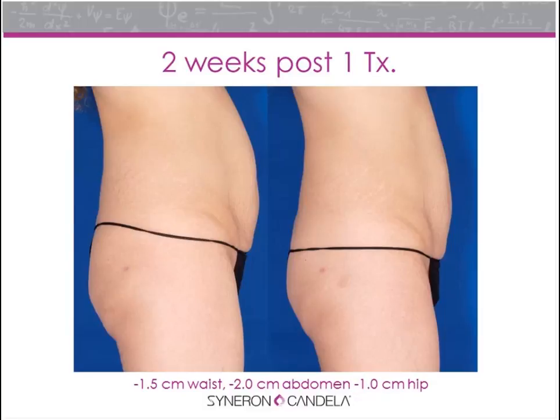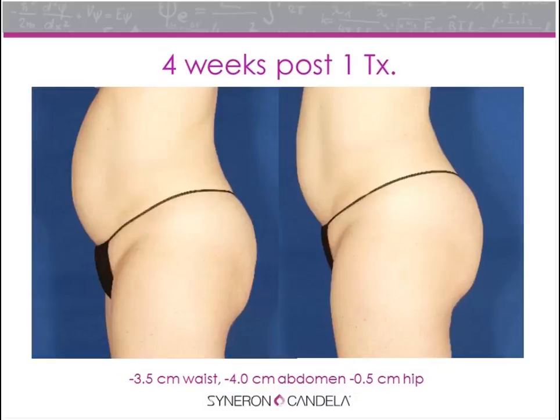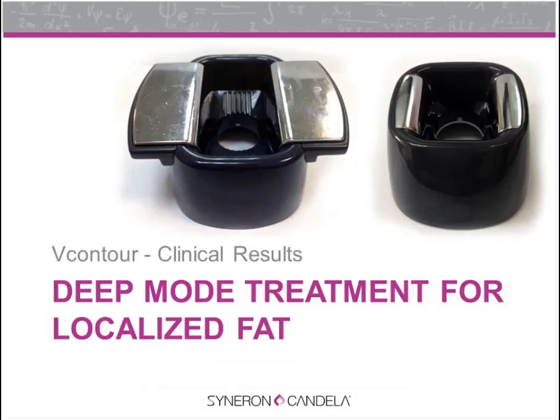Another one, again, one treatment, much less of the bulge. You also can see some skin laxity here, much less, but if you're doing the measuring, you're going to see circumferential reduction. Same here, this person is pushing out, they have a little bit of visceral fat, but there's some improvement in their waist, particularly if you look right here, you can see a much tighter contour, and an improvement in the hip area, abdomen, and waist, all just in one treatment.